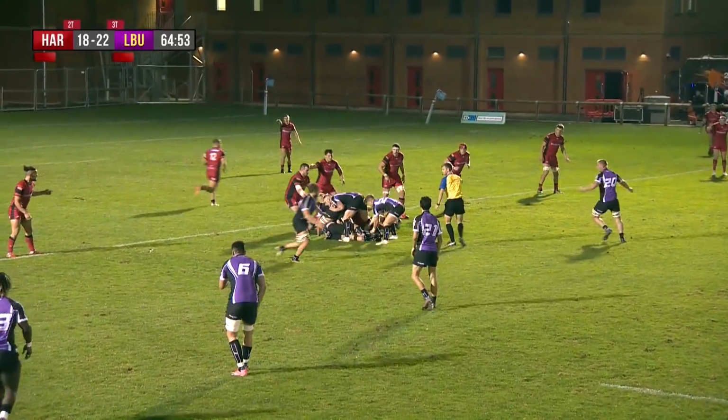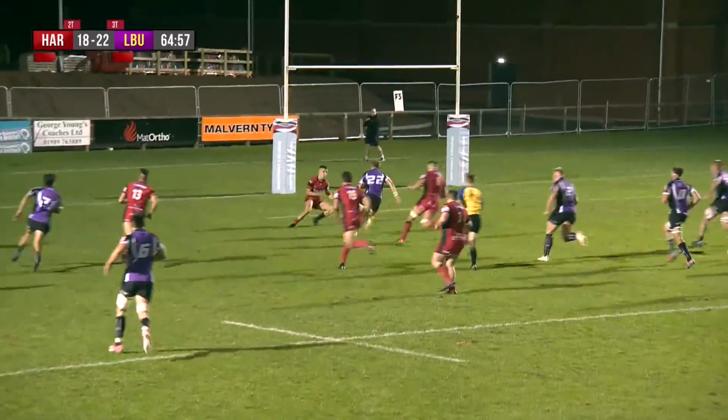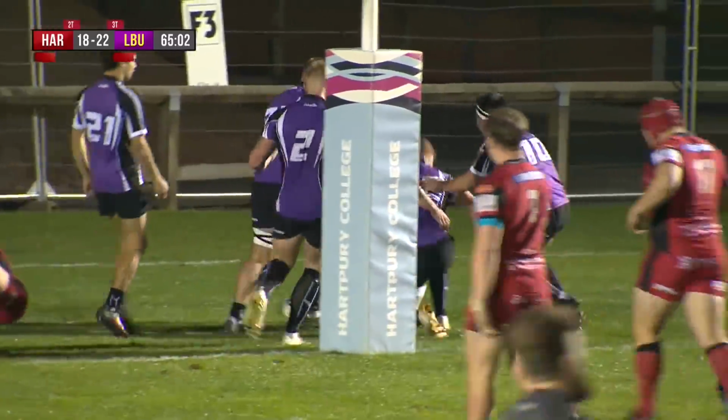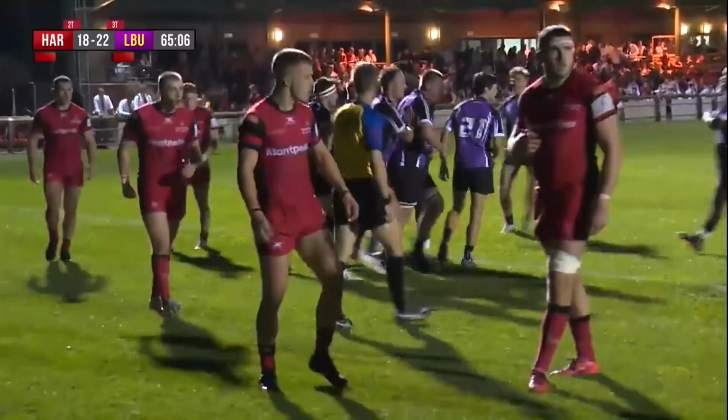Approaching the final 15 minutes here, BUCS Super Rugby presented by Yoti. Collier can go under the sticks here. Lovely footwork for the replacement 9. Oh, that's a fantastic try. Yeah, Collier with some fantastic feet there.